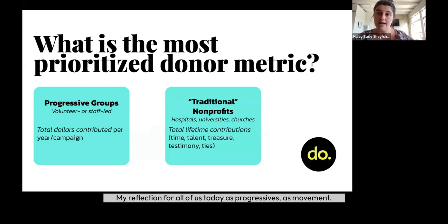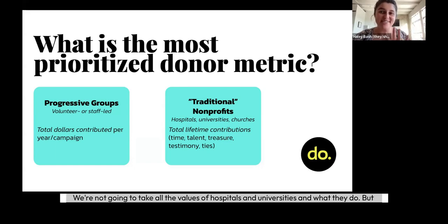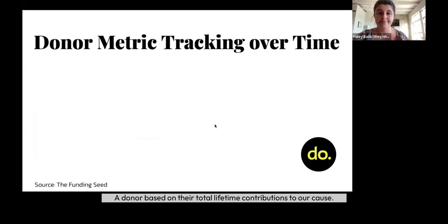My reflection for all of us today as progressives, as movement people, as organizers, if we're talking about building a base and the numbers that we need to win structural change in our lifetimes, this is a gap that I see worth seeing. And today, what we're going to be exploring is stepping beyond the traditional progressive group metric of did this person give or not give this year or this campaign. We're not going to take all the values of hospitals and universities and what they do, but one thing that we are going to play around with today in an experimental space together is thinking about how we think about a donor based on their total lifetime contributions to our cause. So, donor metric tracking over time.